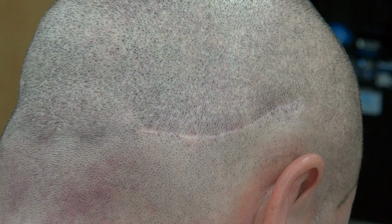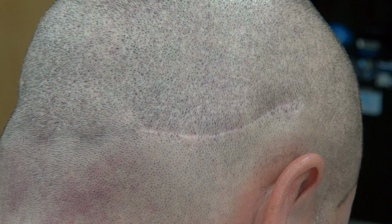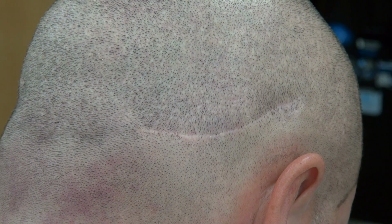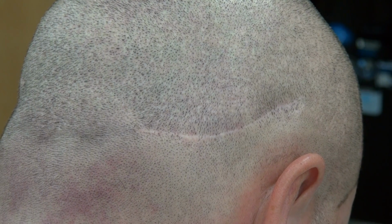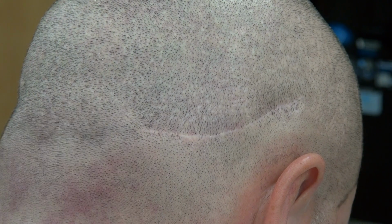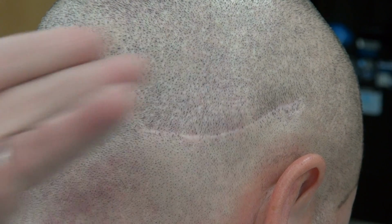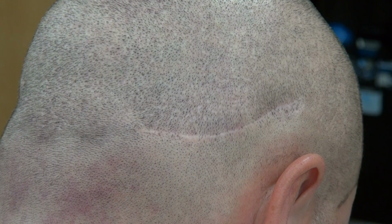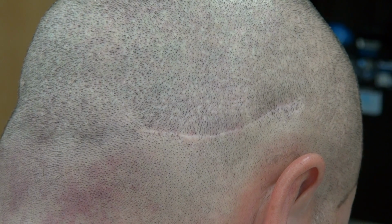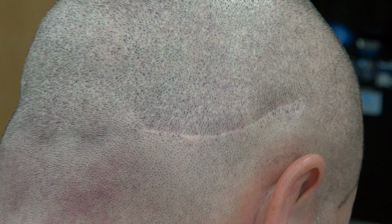In this case, the benefits of the FUT again are that it moves a larger number of grafts, it's cheaper, and it grows 5% better. But the downside of FUT, the strip method, is that it's more invasive. We have to cut you open. You have a permanent linear scar. You have numbness and more side effects. Again, both of them are minimally invasive and you don't have many side effects, but if you compare FUT versus FUE, yes, slightly more. But the majority of the time, you're not going to have much side effect.